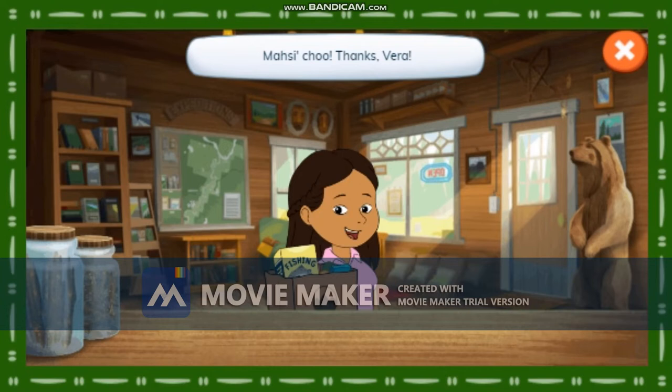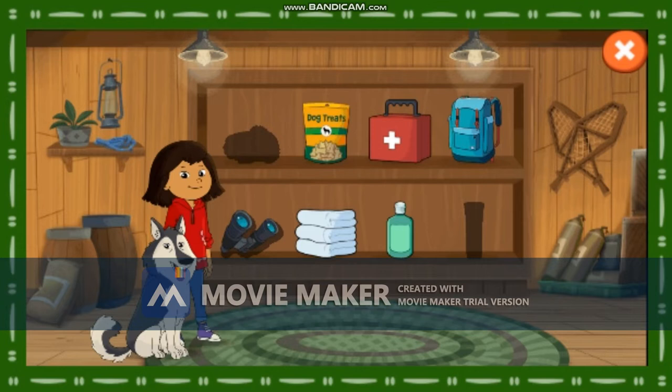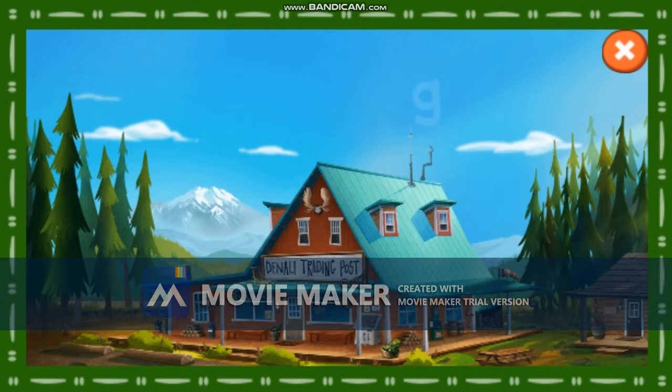We have more things to put on the shelves. Awesome! We put everything where it needs to go. Hey, Suki, let's play.